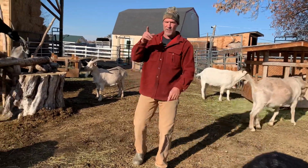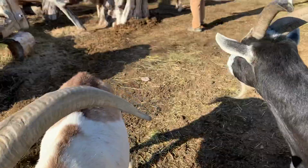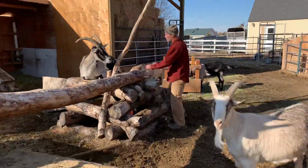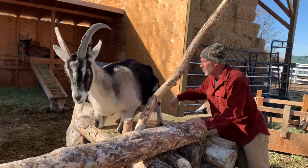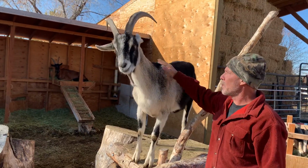But this is Smudge, and that's Tex, and then this over here is Chief. And if you remember my goat Dewey, this goat reminds me of him energetically. Get up, come on, get up. Good boy, good boy. And this goat's over 200 as well.